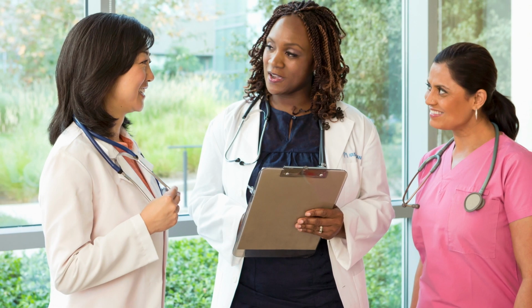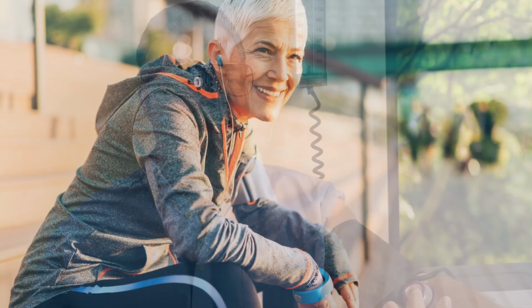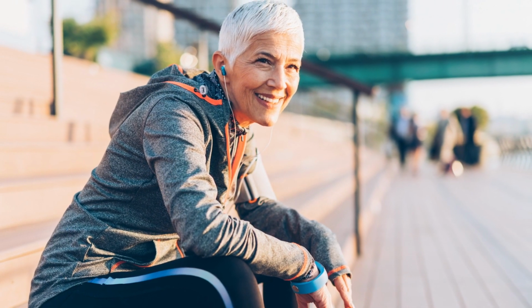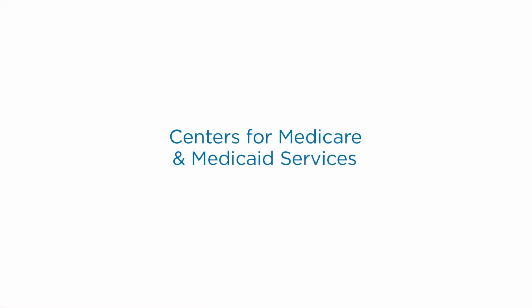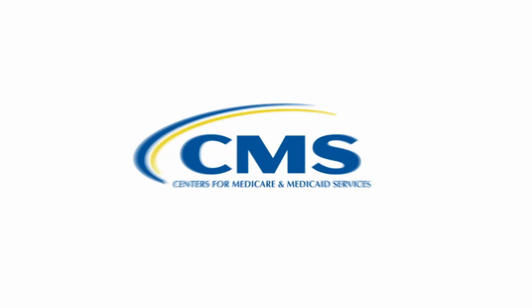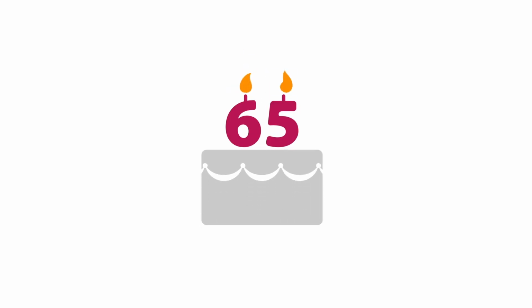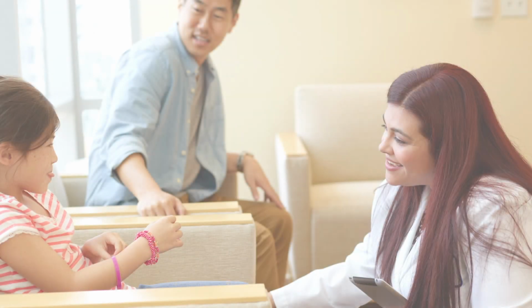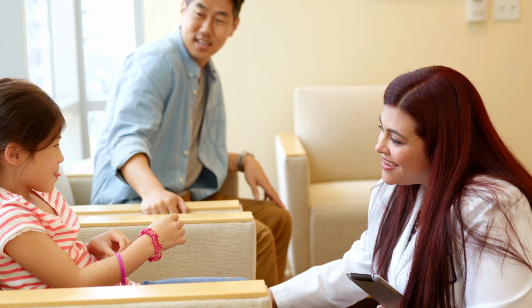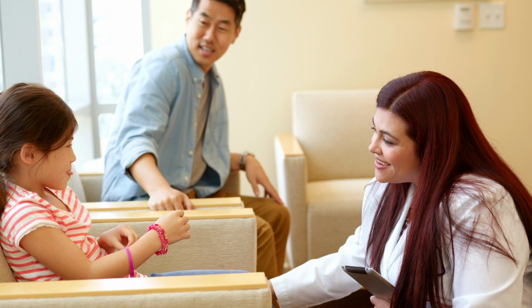The National Medicare Program, which was created in 1965, has given people peace of mind and the security of knowing they'll have access to health coverage. Medicare is administered by the Centers for Medicare and Medicaid Services, or CMS, and provides health care coverage to people who are 65 and over and people under 65 who have certain disabilities, including end-stage renal disease after diagnosis.